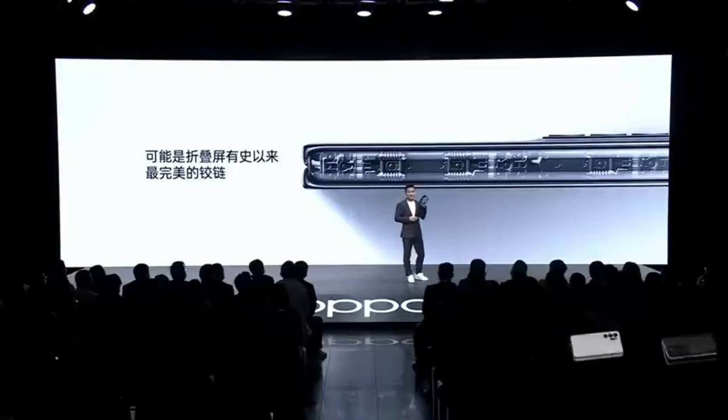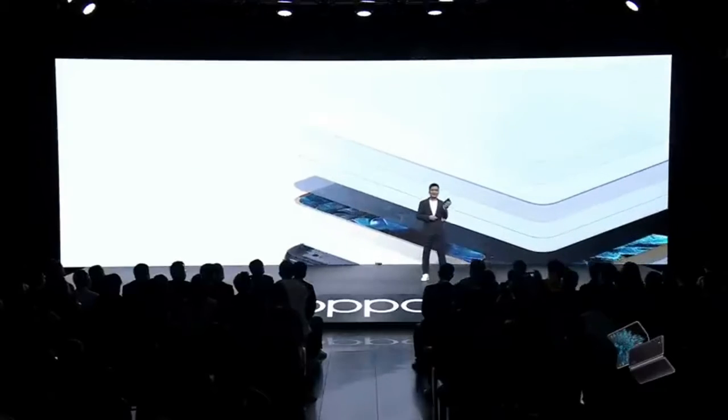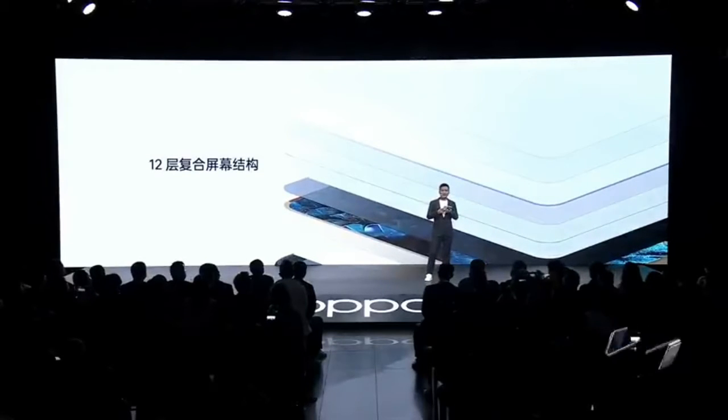After saying so much about the experiences, let's now move on to the barriers for users to adopt it. What are they? Remember? First is crease. Second, durability. Once you think of this kind of screen, you may wonder how it can be durable. Is it in defiance of physics? For this screen, we have designed a 12-layer structure as a display.